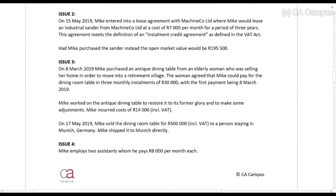Okay. Issue 2. On the 15th of May 2019, Mike entered into a lease agreement with Machine Co. Limited, where Mike would lease an industrial sander from Machine Co. Limited at a cost of 7,000 rands per month for a period of 3 years. This agreement meets the definition of an installment credit agreement as defined in the VAT Act. And had Mike purchased a sander instead, the open market value would be 195,500.